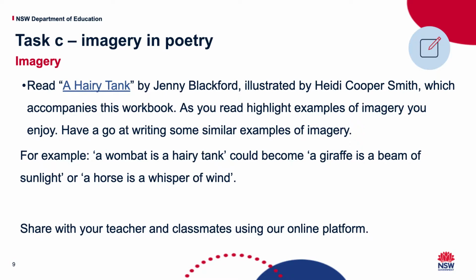Okay, next it says imagery in poetry. So to read A Hairy Tank, if you click on where it says A Hairy Tank, it'll open the page for that story, that poem. Okay, if you also search A Hairy Tank, you should be able to find the poem online.